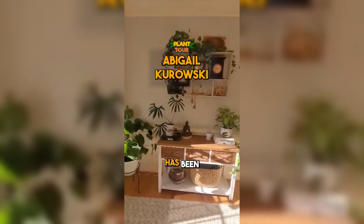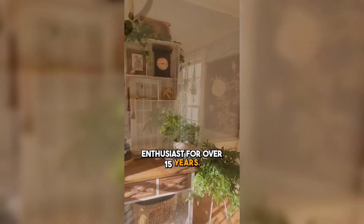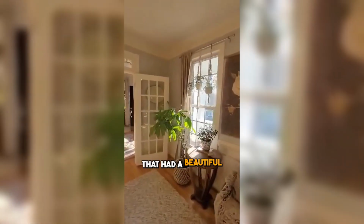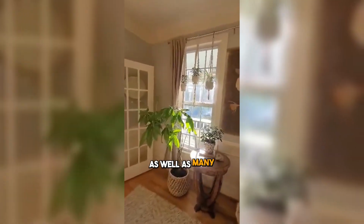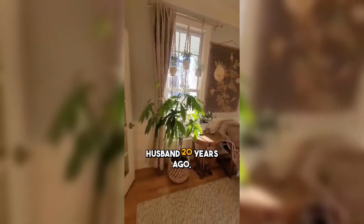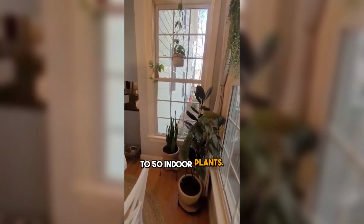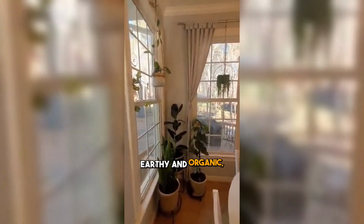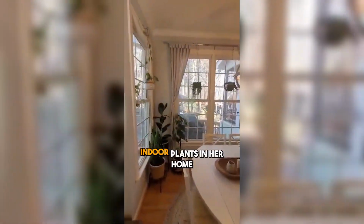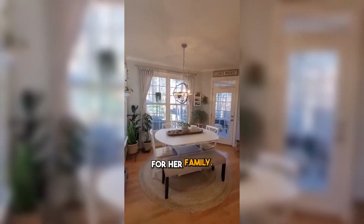Abigail Kurowski has been an indoor plant enthusiast for over 15 years. She was lucky enough to have a mom that had a beautiful veggie garden as well as many indoor plants. And when she got her first home with her husband 20 years ago, she quickly went from 5 to 50 indoor plants. She describes her style as boho, earthy, and organic, and she loves having indoor plants in her home because it helps make a happy and healthy environment for her family.